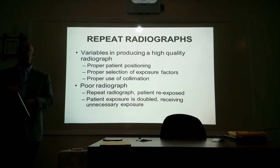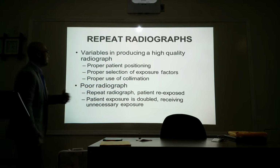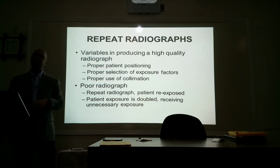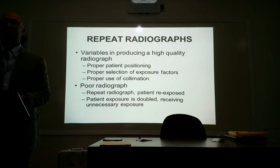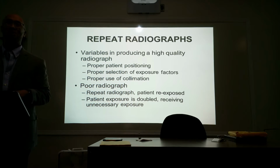And if we don't position our patients properly, if we don't position our X-ray tubes properly, we end up with improper patient positioning. And if we can't see what we need to see, what happens? Gotta do it again. You gotta go back and do it again. Okay? And what does it mean every time you have to do it again? What happens to patient exposure? It goes up.